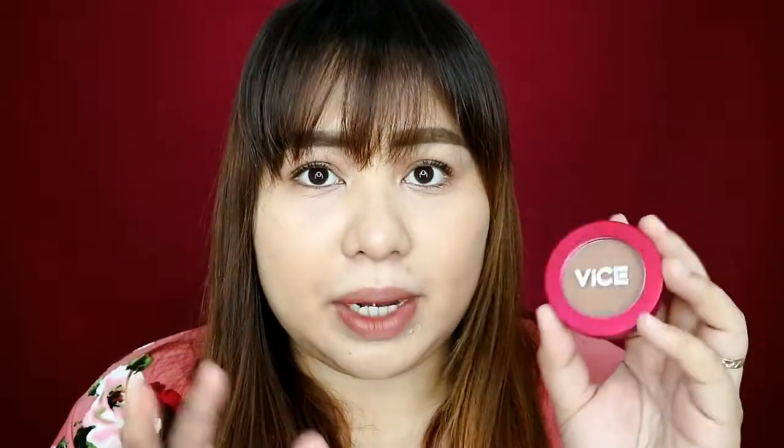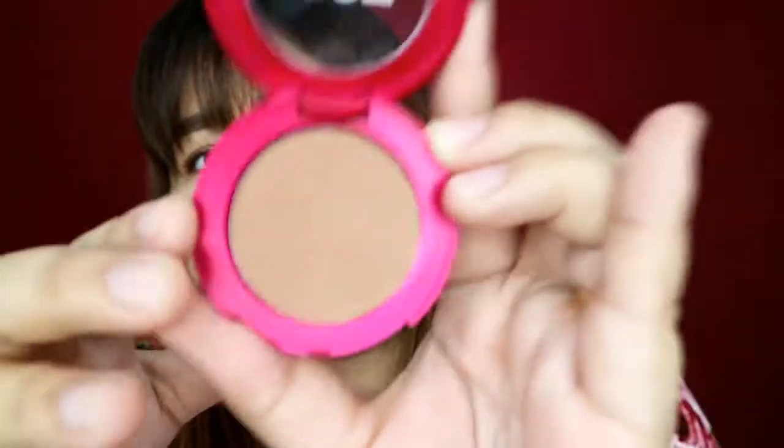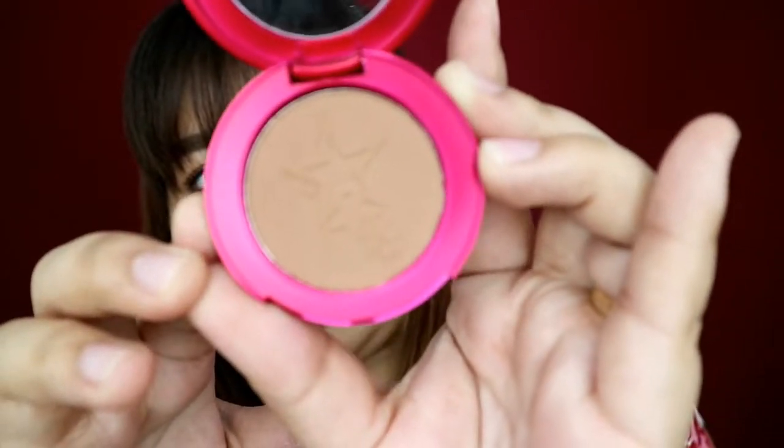The packaging and compact are the same for all of them. The compact feels very light and cheap. As you can see, there's no mirror, but you can clearly see the color of the product. And you can see the stars that remind us of the stars in Meme Vice's tattoo. Well, guys, it's 145 pesos, so the only thing you're paying for is the product. For that price, it's super sulit. Let's swatch it first. It seems very light. It feels powdery. So that's our For Sure.